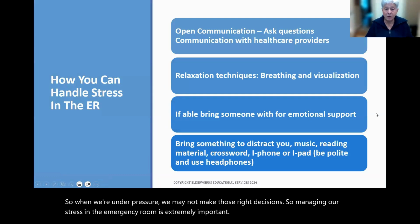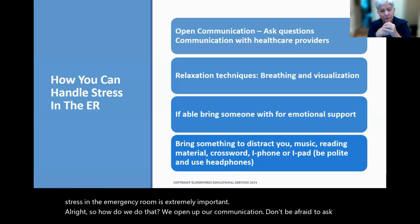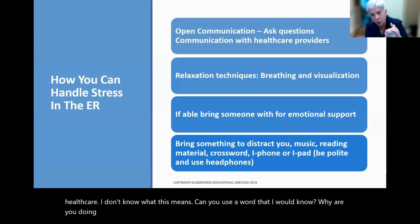All right. So how do we do that? We open up our communication. Don't be afraid to ask questions to the healthcare providers. Ask them, I'm trying to understand. I don't work in healthcare. I don't know what this means. Can you use a word that I would know? Why are you doing this lab? What's that going to show? Okay, don't be afraid to ask those questions.